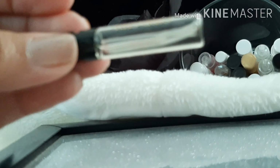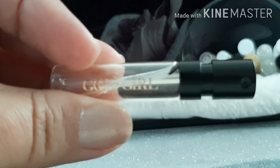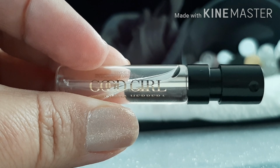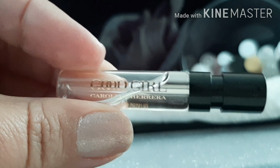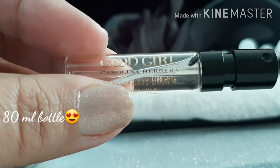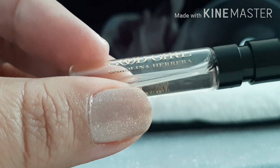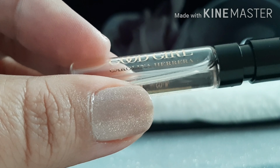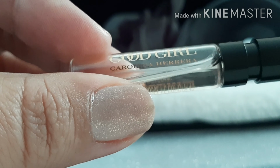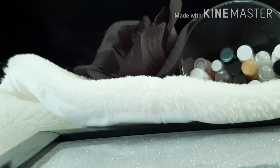Last one, guys, is the infamous Good Girl by Carolina Herrera, Eau de Parfum. Guys, I already have a bottle of this. I have the 90ml bottle, the 90 or the 100ml, I'm not sure. Because I love this fragrance. It's a boss fragrance. It's a woman that knows what she wants. She has goals, ambition. I love this. And like I said, I already have it in my collection. And that is the last sample I have.